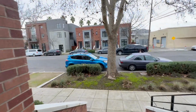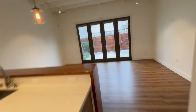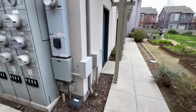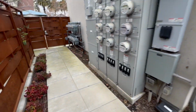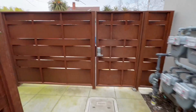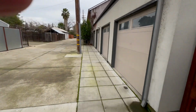Another real quick look outside. And a nice feature about this unit is you would come in and out of this door a lot when you came home. And through this gate here on your back porch. And then that door right there is the door to your garage. And this front of your garage in the alley.